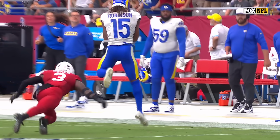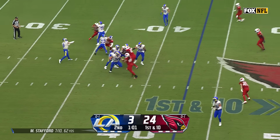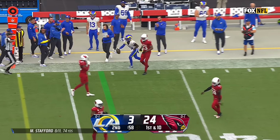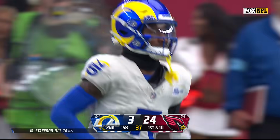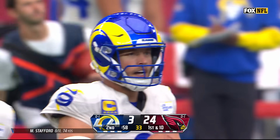No need to jump for that one. But to number 9. Good job by Williams to pick up the safety, and that allows Stafford to deliver to Tutu Atwell on the sideline, and he rolls out of bounds to stop the clock with 58 seconds.